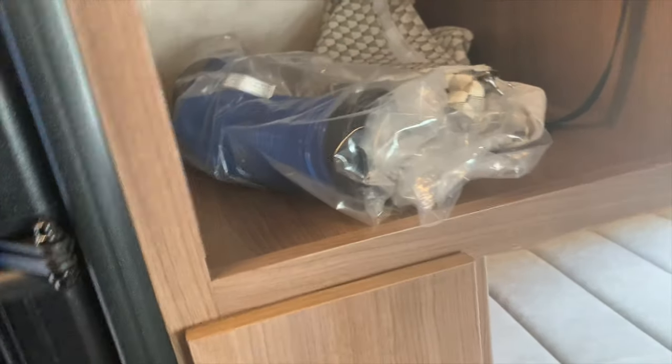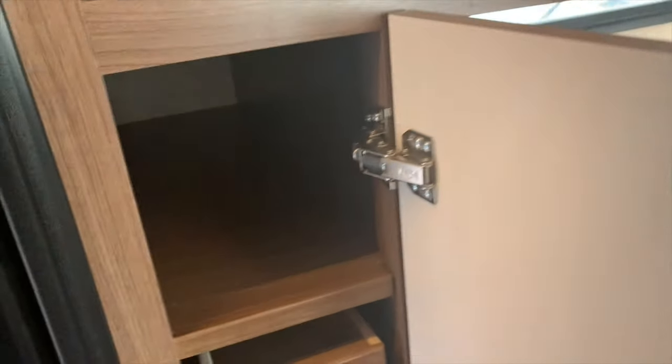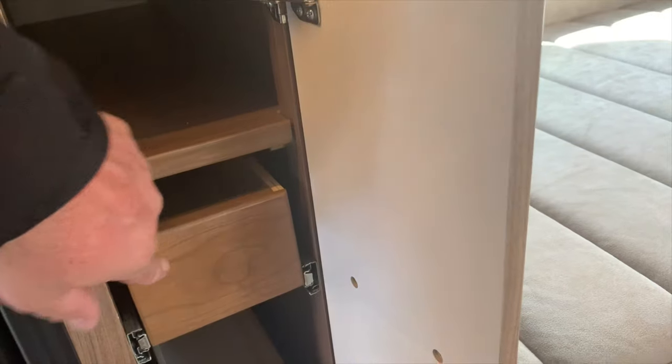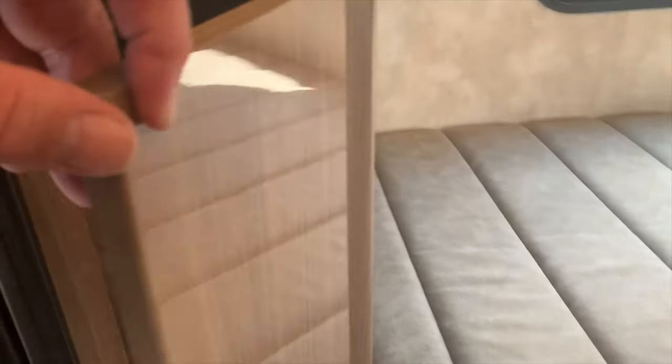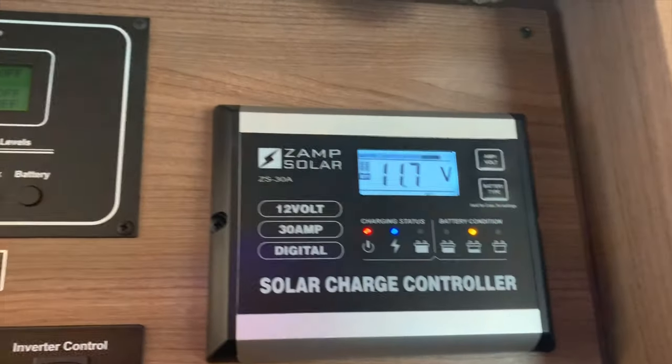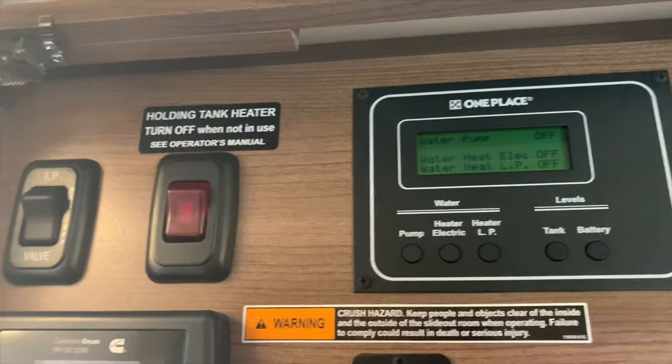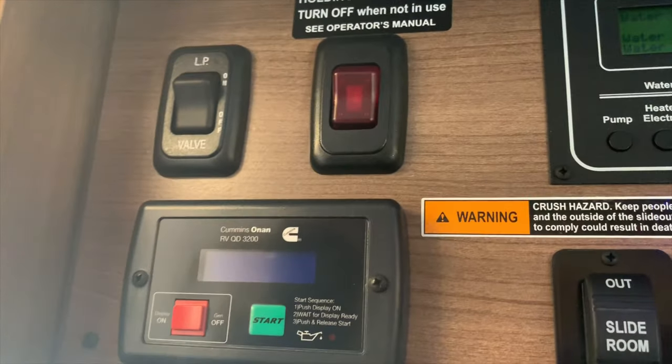There is the hanging. Another pantry cabinet with pull-out drawers. And there is our solar. All your controls. Generator. Well, there you go. There's the 24V.